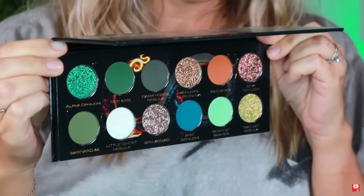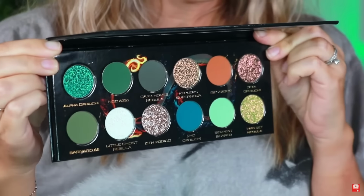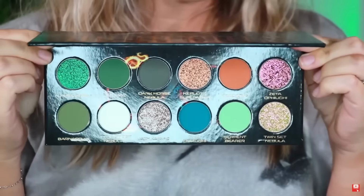Up next, I have my one and only palette from Terra Moon Cosmetics. I've only tried them once this year. And it's going to be the Ovivacious palette. I will say this brand was used to doing a lot of single shadows, but they finally started to make actual palettes. And this palette really impressed me.